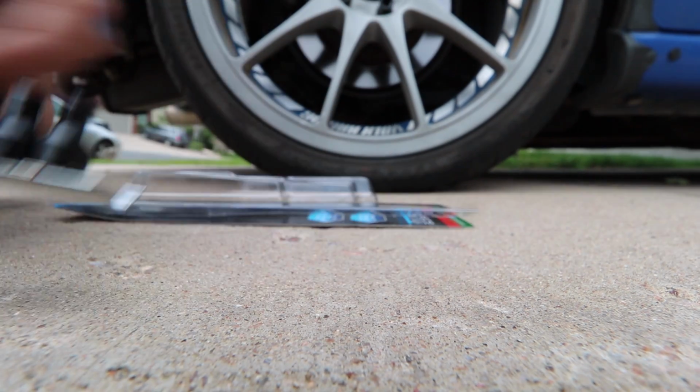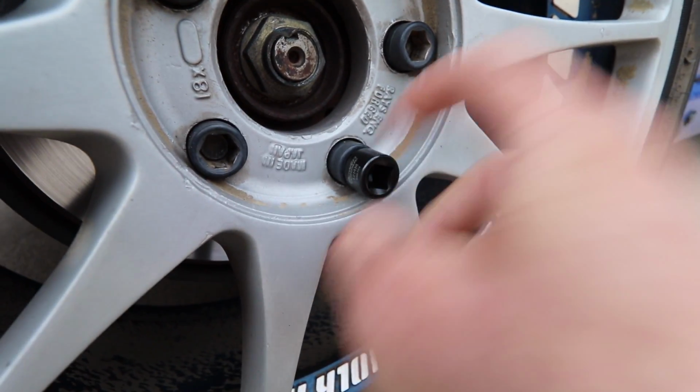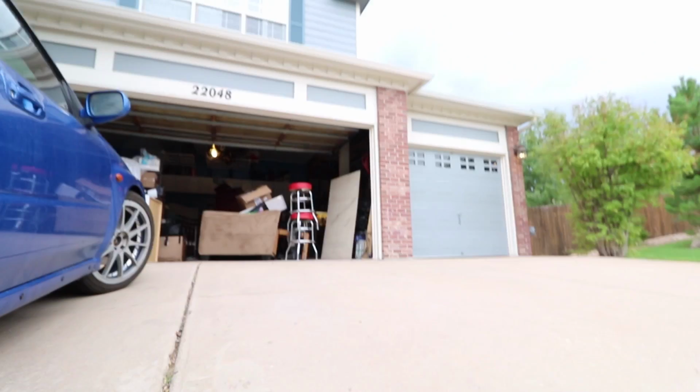Like a glove. I gotta go find a socket. Or a ratchet rather, so I can pull this guy off. I'm gonna pull it into the garage.